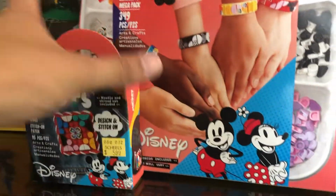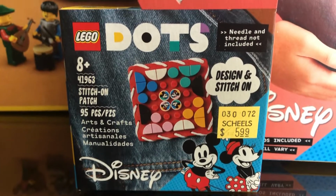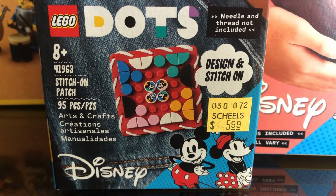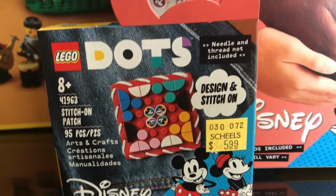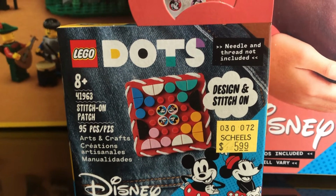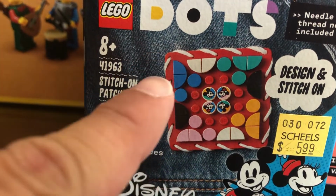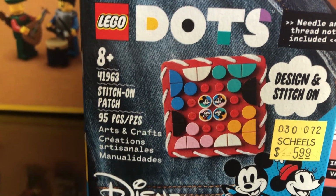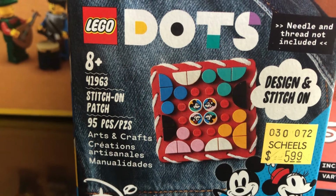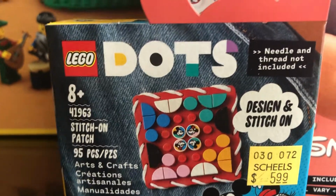Also, continuing with Disney, I got another one of those prints, this is a design and stitch one. Again, I'll utilize those pieces for whatever. I'm not going to actually stitch this onto jeans or anything like that. This is just for the prints. And as you can see right here, they've got Mickey designs with ears using the circles and stuff. So you could just utilize this to your heart's content to put hidden Mickeys everywhere. And I just love that. So that is definitely going to work.